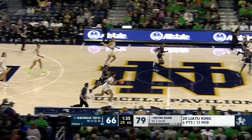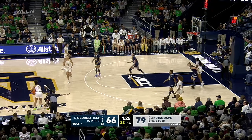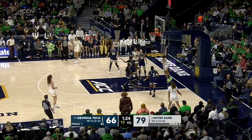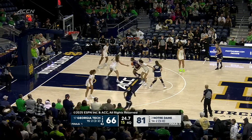Firing away here in the fourth. Minute and a half to go. Miles saw a little bit of daylight and took it. It's going to be hard to keep off the boards. Jessica Peterson, one of the best rebounders in the country.